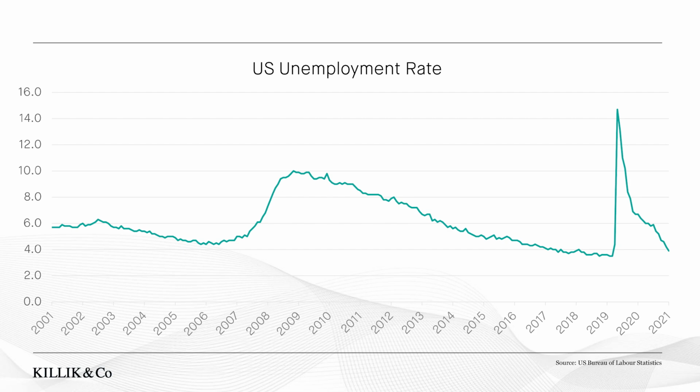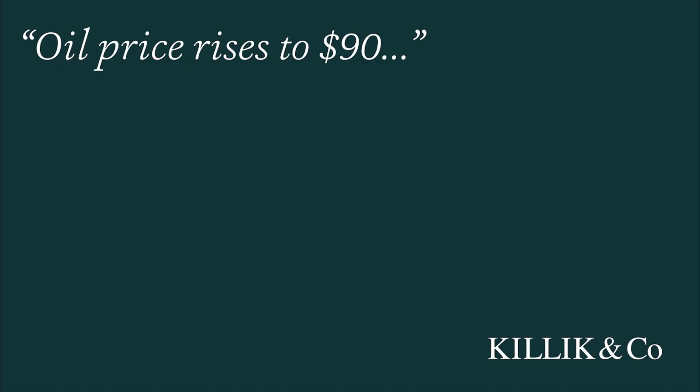You can see there was a huge spike during the first lockdown, and the level of unemployment has been steadily declining since then. The reading for December was 3.9%, and it was only at that point that the Federal Reserve decided the labour market was strong enough to withstand the shock of an interest rate rise. Clearly, the level of future interest rate rises will depend closely on what the labour market is doing, so we'll be keeping a very close eye on that.